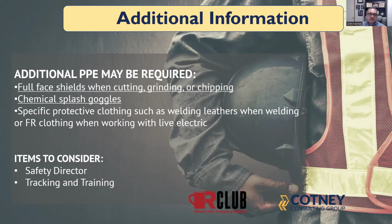Other items to consider within your company, as always, is a safety director or somebody in charge of safety to keep up with all this information and what you're doing. Keep track of signing out PPE for sure and have the training in place. And again, track and train. Can't stress that enough. If you continue to track and train within your company, you will hit your safety standards and your safety goals.